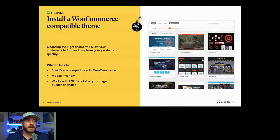So definitely make sure there's an image on the right-hand side here. It's a little hard to see, but a lot of the places where you can find themes will allow you to filter and just choose e-commerce or WooCommerce specific themes. So I would recommend doing that so that you have a theme that's been tailored to working with WooCommerce sites. Also, you want to make sure that it's mobile friendly.